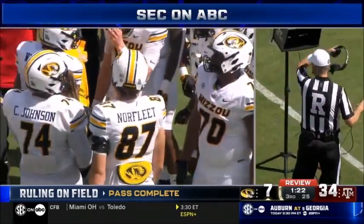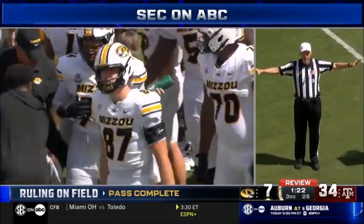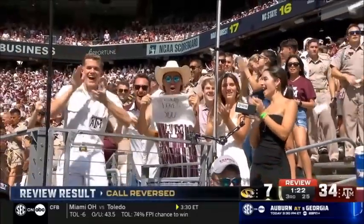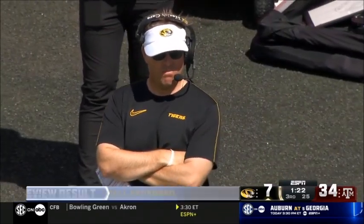They're going to take just a second to even look at this and obviously come back on the roll. After further review, the ruling on the field is an incomplete pass. Third down. So they reverse that. It'll be third down for Eli Drinkwitz's team.